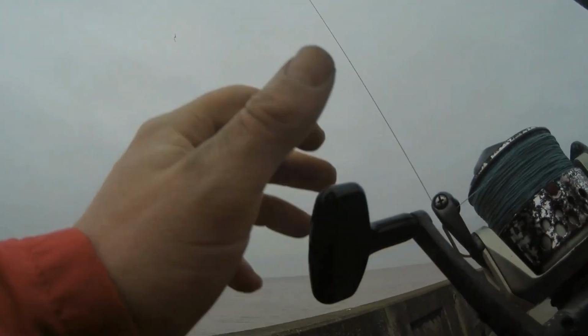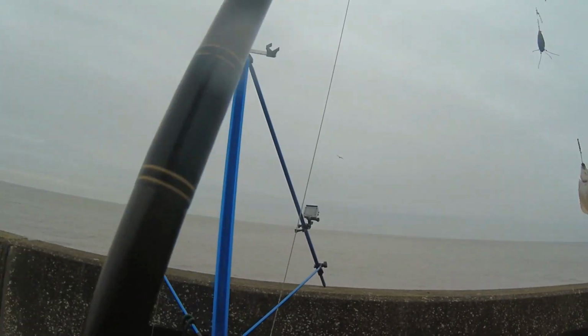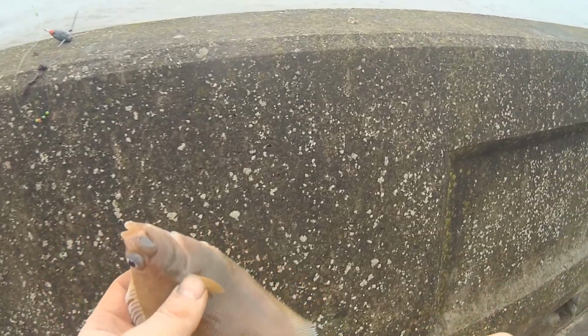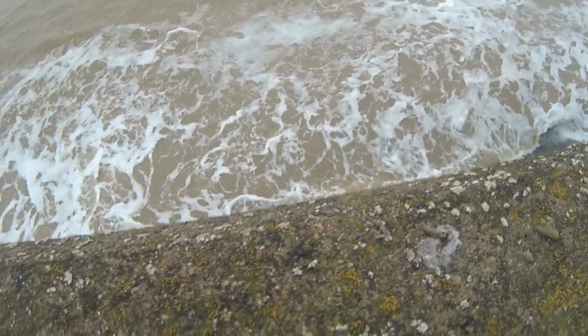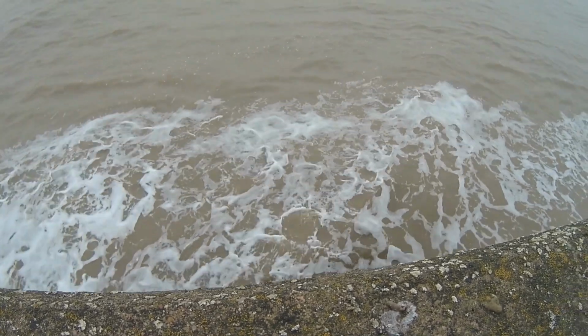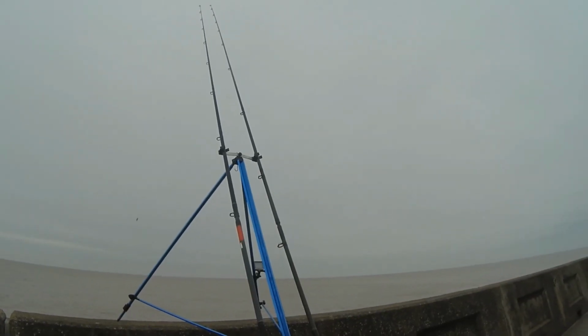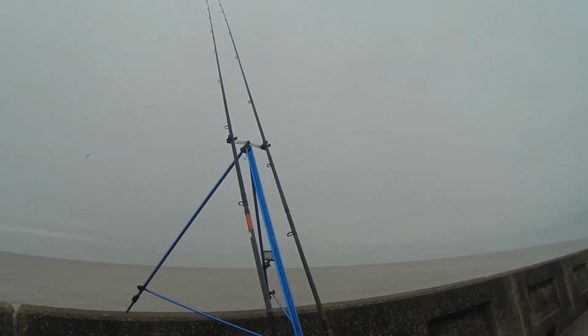Now this was another dab, and this dab had a very lovely clean pattern and quite a sandy brown colour to it. But this dab was fair and square hooked in the mouth, even though it was on a 2-0 hook, which for me, I often find that I foul hook dabs, usually in the face, when they're trying to take the bait from the middle of the hook.